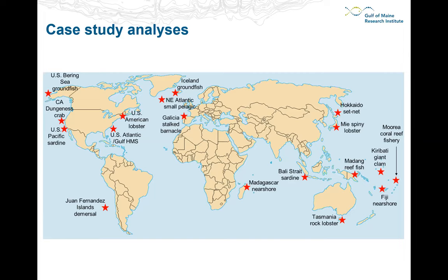We have systems here that really represent places that individuals in our group know well. This was mostly a desk-based exercise. It was not an active collection of new data in the field, although in many cases, the expert who was leading the case study did consult with participants or others working on these fisheries in the field.